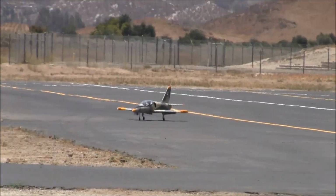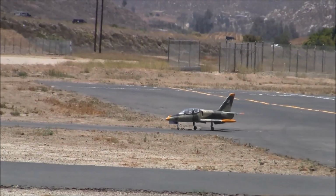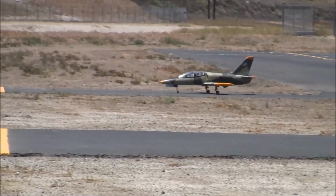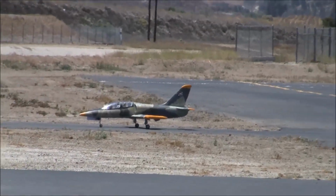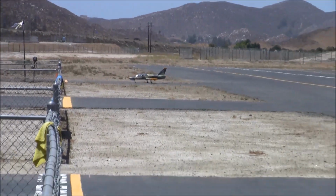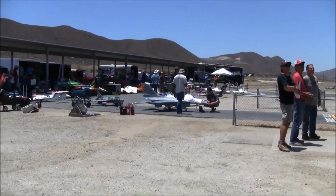All right, and again we're at the Hemet Model Masters Field. We just had the L-39 Albatross. And as you can see, there's a nice turnout today.